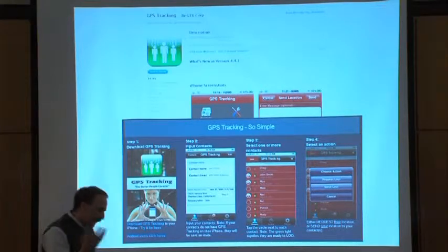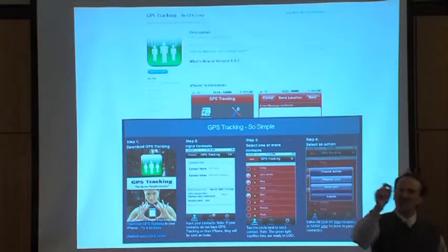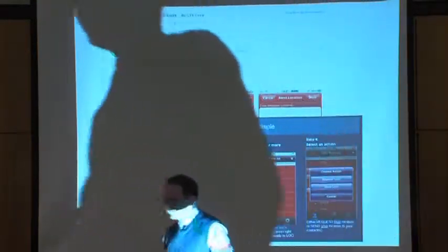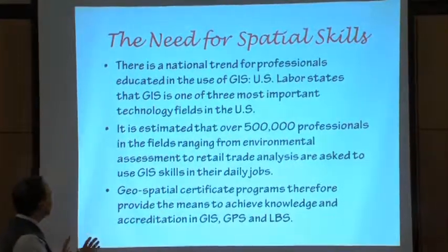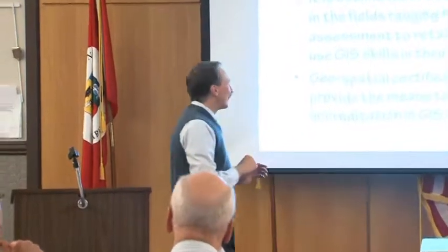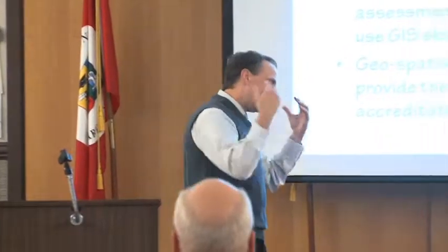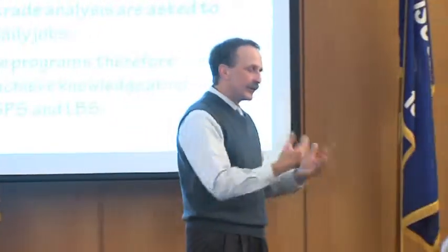So the applications are enormous. This is just a tip of the iceberg, to be perfectly honest, of how geospatial data is actually being used. And I'm going to sum up here by basically very quickly stating, and I won't go through all this, I know I'm over time, the need for spatial skills is that as this revolution has occurred, more and more people have to be educated and trained in this area than ever before.